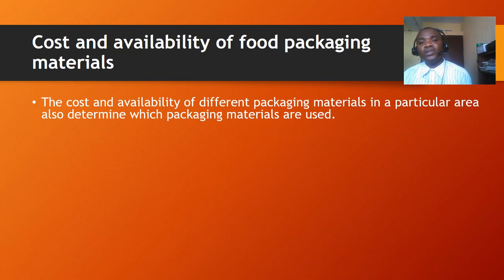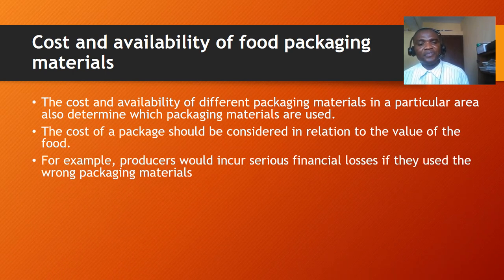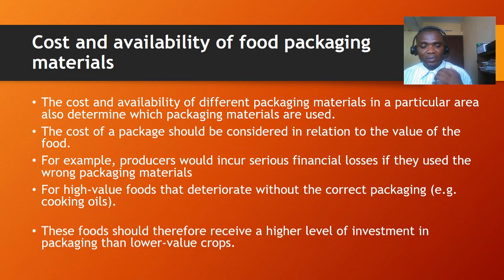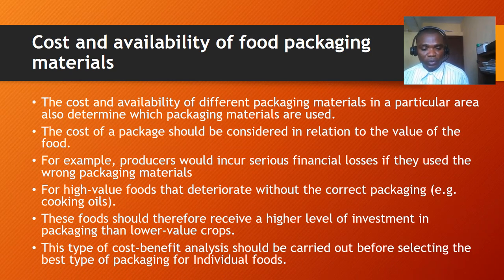So now, packaging also has a cost. The cost of the packaging material in that particular area also contributes to the choice of packaging material to use, and also the value of the food. The value of the food will also determine the kind of packaging to use. The higher valued food products will always require higher investment during their packaging. So these are some important points you need to consider. The food should therefore receive a higher level of investment. We're talking about high valued food.